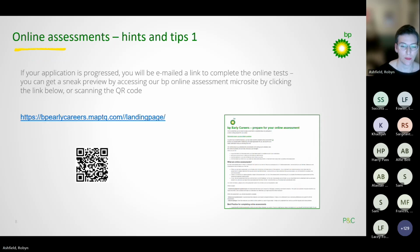Okay. So if you remember, I said after application, the first stage is online assessments. Your email will look something like this. So you can see here that it is branded and it does contain that link to our microsite, or has the QR code that will allow you to practice the tests. And when you're ready, you can launch and take those tests. Do the practice, do find a quiet space to work through them. You only get one opportunity to do the live tests, so make sure that you're ready for them.